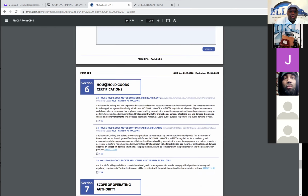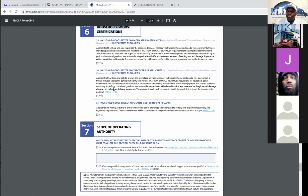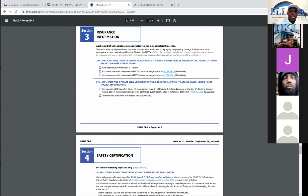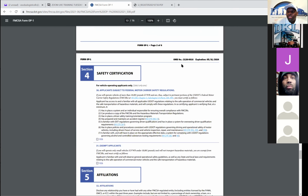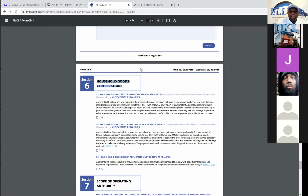So step 6, we skip step 6 because you are not a broker of household goods, you are a broker of property. Household goods brokers or household goods carriers require special certifications, and you are neither one of those. So you skip section 6. So we've skipped about 4 sections so far, right? 6, 5, 4, and 3. Right? We've skipped. So see how easier it's becoming to fill out the OP1 form. So I just want to make sure that no one's having difficulty with the OP1 form if you're going to fill it out for the very first time, right?